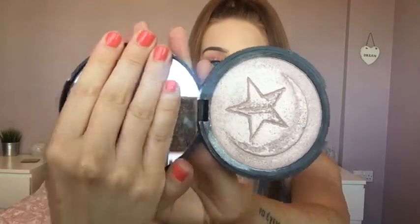So I've actually used this quite a lot. I've used it a lot, but I don't feel like I use it enough to warrant the price that I paid for it. I want to say it was about 25 to 30 pounds UK. I don't use it every day. I don't necessarily save it for special occasions, which was what I was intending to do originally. I find with this that you have to use a lot of it for it to show up.